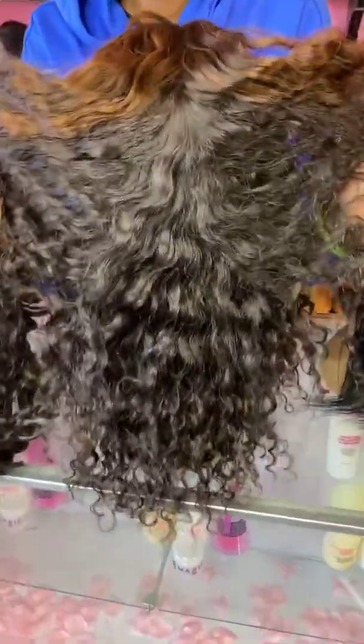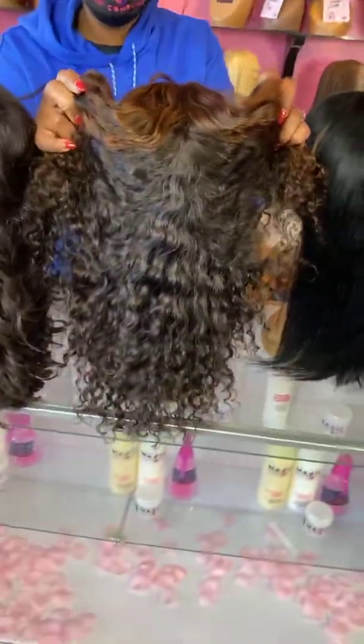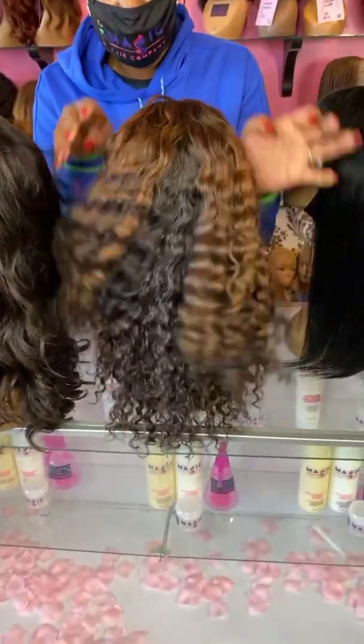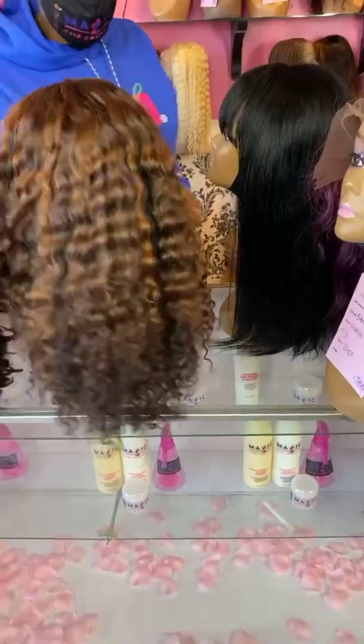And even if your hair is blowing in the wind, it's still going to look really natural with the front lace wigs from Magic Hair Company. You don't see 1 or 2 inch gaps in space here. No, this is a micro thin weft built directly on this cap here for perfection.